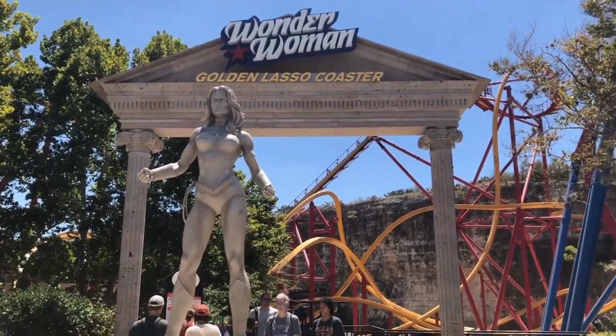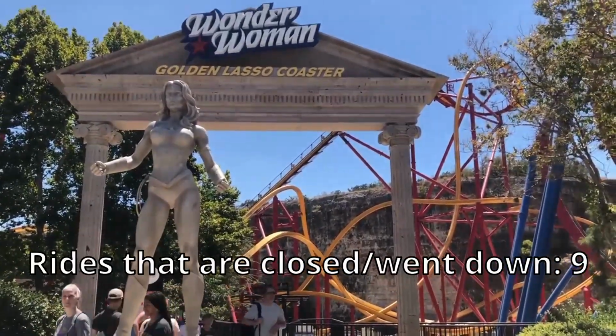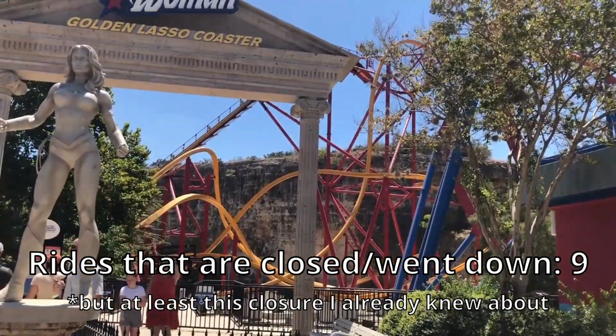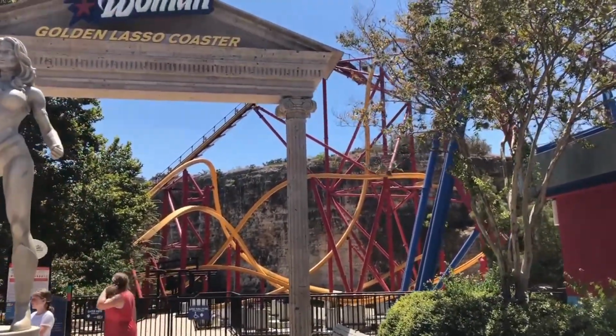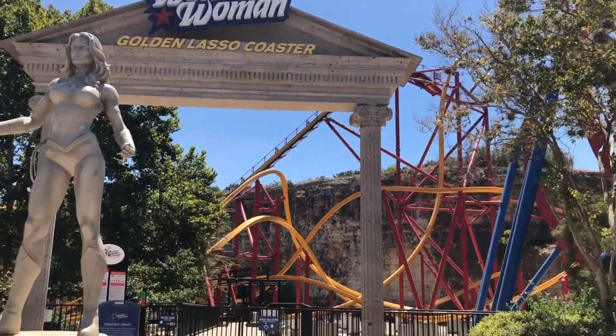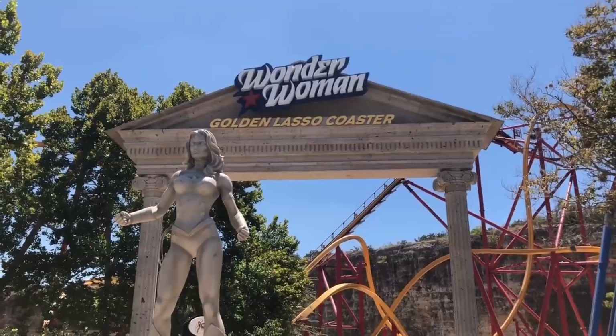Well, one ride that I knew would be closed today is Wonder Woman Golden Lasso Coaster, which is a huge bummer because this ride looks insane. And I wish I could ride it. But being a prototype coaster, they do have to make a lot of adjustments to it now. But I guess this gives me a reason to come back here.